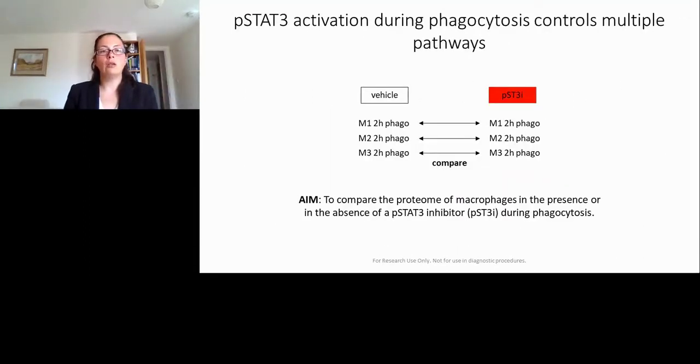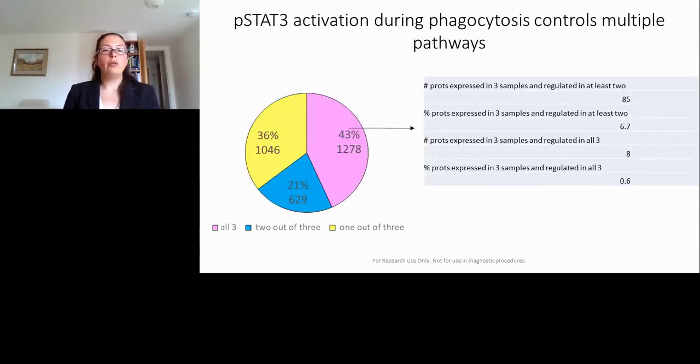In order to do so, we used a proteomic approach that compared the proteomic profile of vehicle-treated and phospho-STAT3 inhibitor-treated macrophages from 3 different mice. The aim was to compare the protein expression in the presence or in the absence of the inhibitor. Among all the proteins that were detected in this assay, 43% of them were expressed in all of the 3 preparations coming from the 3 different mice. And therefore, we focused our attention on those.